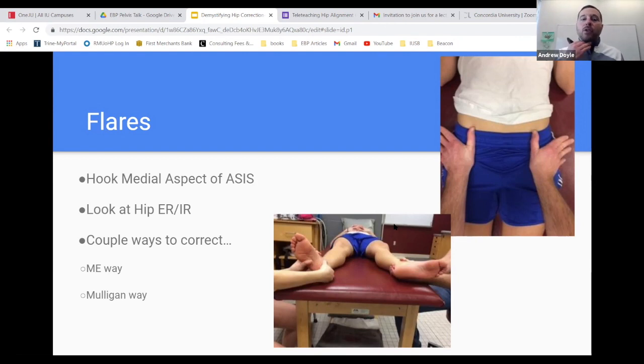Okay. So take a couple moments, practice your upslip correction either way, and then also use the flare correction either way. All right. Try that at your table with a friend for about 40 seconds.